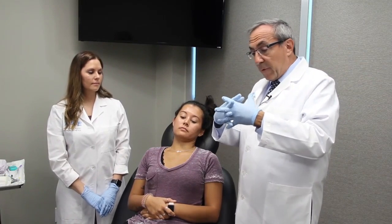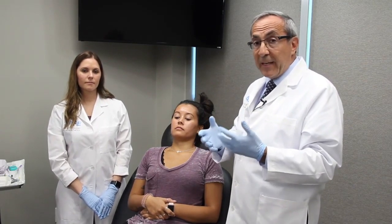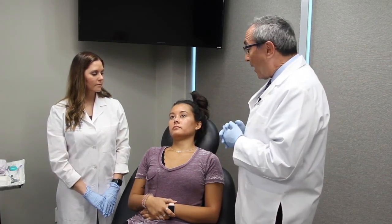So 2 things happen when it comes to PDO threads. You get that immediate visible result, and then over time, because as you'll see, when we put this mesh underneath her skin, you get that structure immediately, but as these PDO, which means polydioxanone, threads break down, you get that neocollagenesis, new collagen, new vascularization, and literally new skin, and that's really what's done a great job for Nicole.